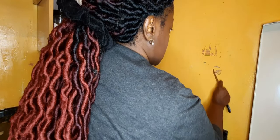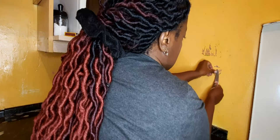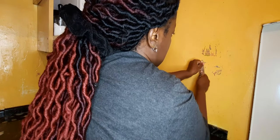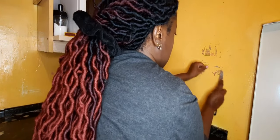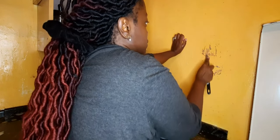So we usually keep our spices on a rack here, and one of those Shalima spices stuck on the wall, so that is what I was trying to remove there. It was not coming off, so I decided to wrap a little essential oil and leave it for a bit, and that actually worked.